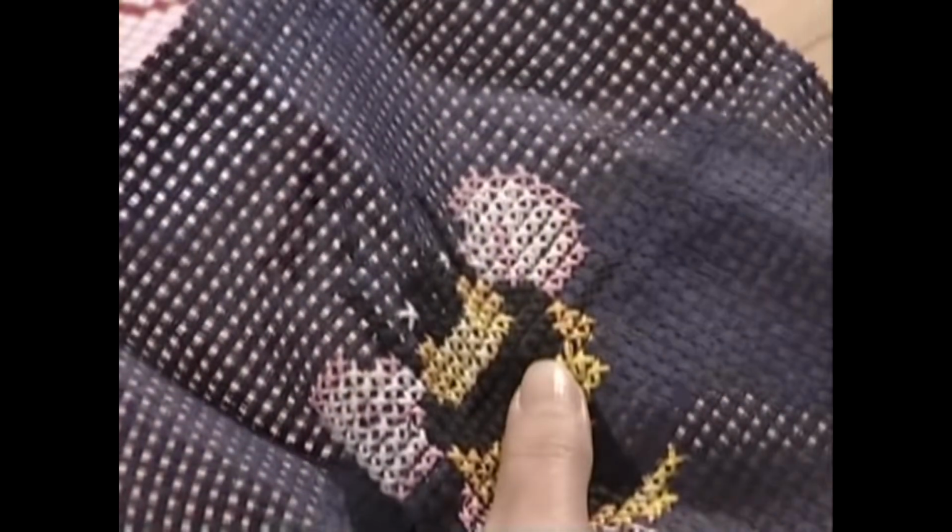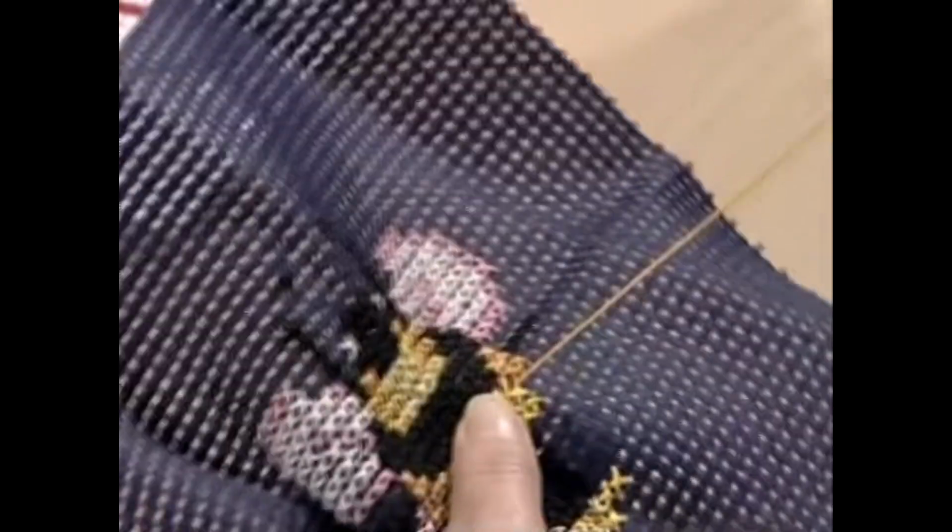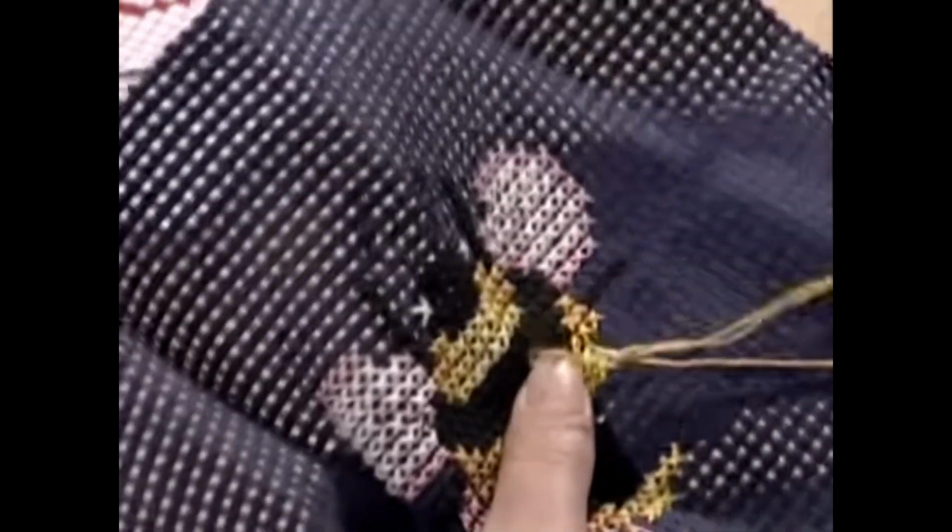Also, look out for another fabric called Binca, which has much bigger holes and is especially good for younger embroiderers, and it's what you'll find in cross-stitch kits for children.